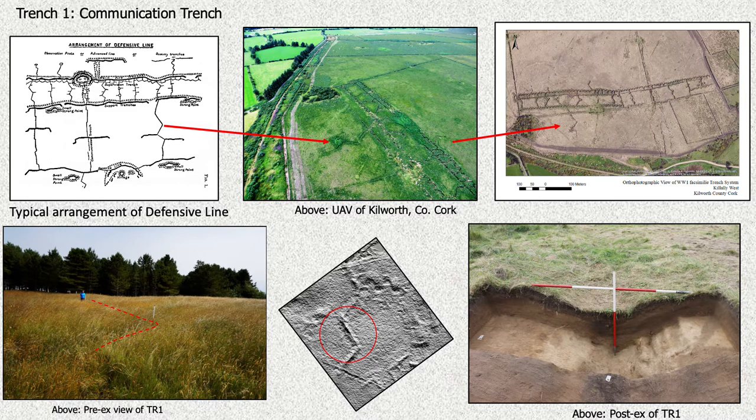Communication trenches were the vital channels by which munitions, supplies and soldiers would be transported to the front line. They were constructed perpendicular to the front and also used for the evacuation of casualties and the replacement of troops, since these trenches were the only safe way into and from the front line. The images at the top of the screen relate to Kilworth in County Cork, and highlight the location and layout you would potentially find of a communication trench within a network of trenches, a defensive line in this case.